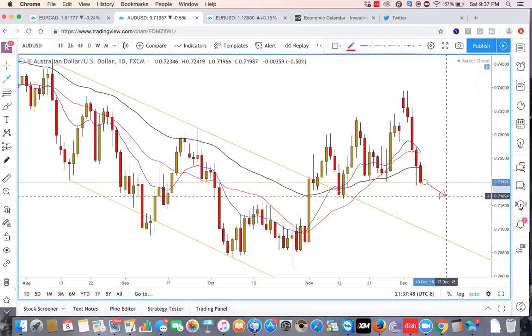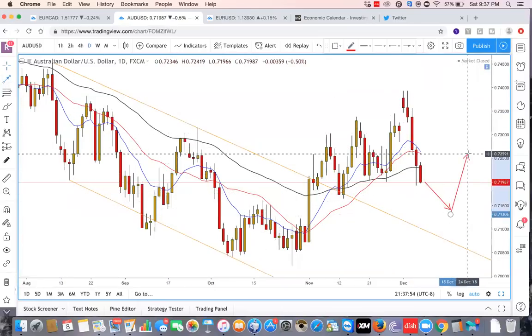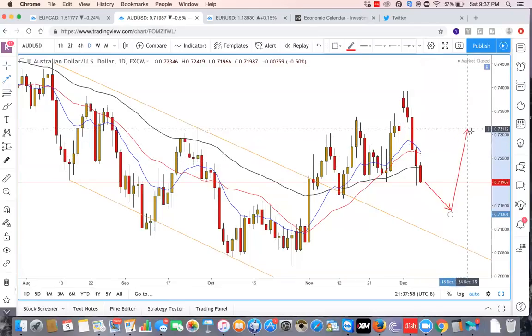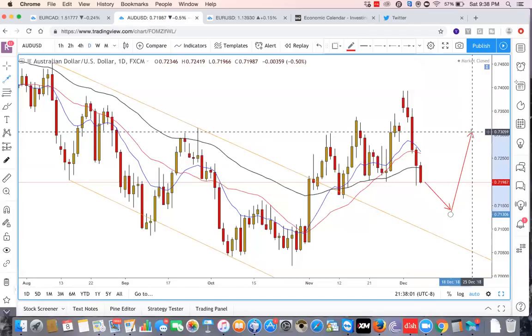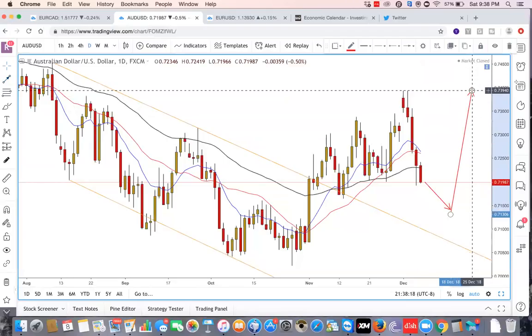So now let's say price pulls down to 0.715 area and it found support. From there, we're going to look to take it back up towards 0.72, 0.725, and 0.73. And those are going to be my 3 take profits. So if price pulls down to 0.715, TP1 is going to be 0.725, TP2 0.73, and then TP3 would be 0.74, just like that. And that's what we're going to be looking at.